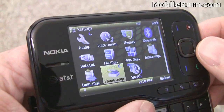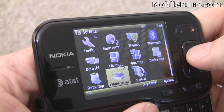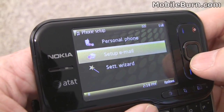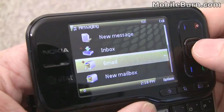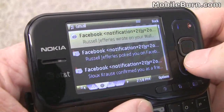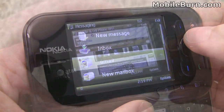It turns out that you're not stuck using the AT&T email application. If you go into the phone setup in the settings section of this Surge, you can find a wizard setup for email, which when you go through it, it will allow you to install any IMAP or POP mail server. In this case, we have Gmail set up, so you can see we have real Gmail support in the messaging app now. We don't have to use the AT&T Mail application.